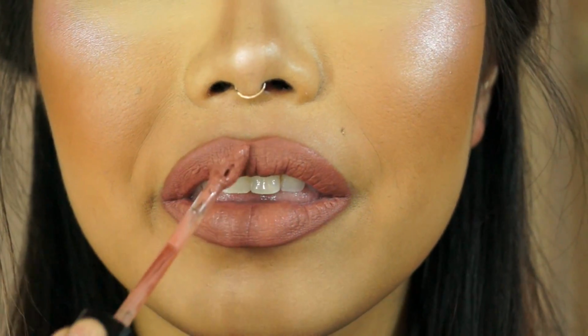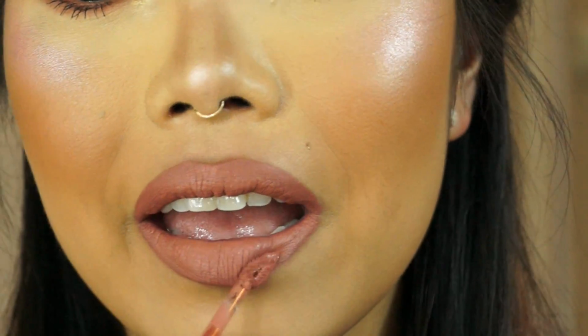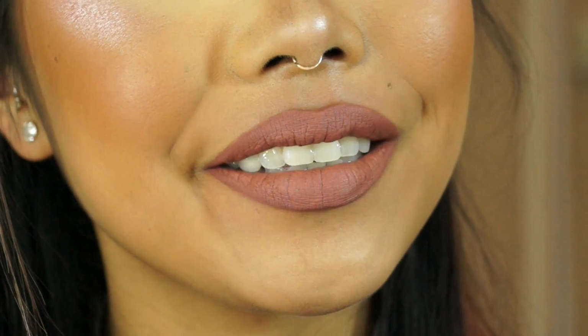The perfect pinky nude for me. It has enough pink to where you can see it, but it's not overbearing. Looks really good on my skin. It's there, it doesn't look too much. I absolutely love it for a super nice everyday lippy. And the formula of these liquid lipsticks is not bad at all.